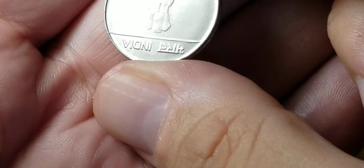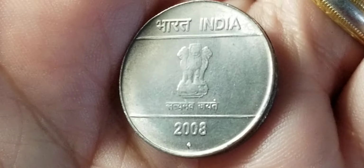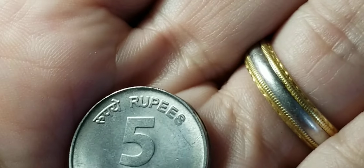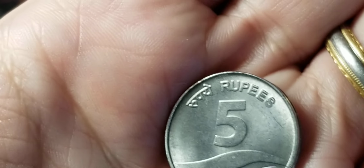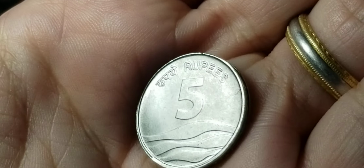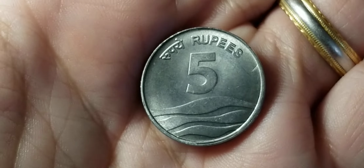And we've got one more from India. This one is going to be a similar symbol with the 3 lion heads on it that we see on a lot of the coins from 2008. This one is going to be a 5 rupees coin, and it's kind of a simple design on this side, just over several waves. And I am told this is from the Bombay Mint, and this one is KM330.